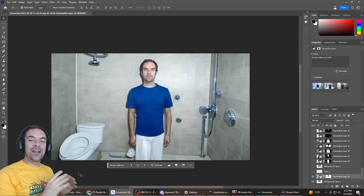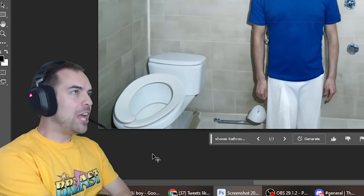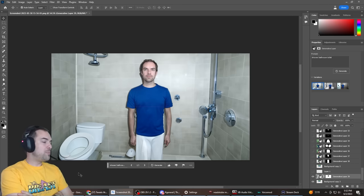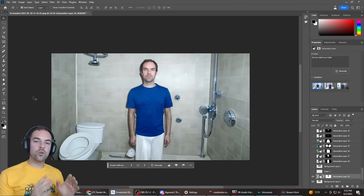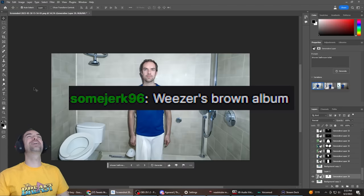Yes! Yes! Yes! They put a toilet in the shower, which is the American dream. Fellas, don't you hate when you have to leave the shower to do a one or two or three? Wouldn't it be great if you could do it right in the comfort of your shower? The positioning of me standing like this looks like a really cool album cover. It really looks like there's a parental advisory sticker somewhere in the corner. I love this picture. This is art. Weezer's Brown album.